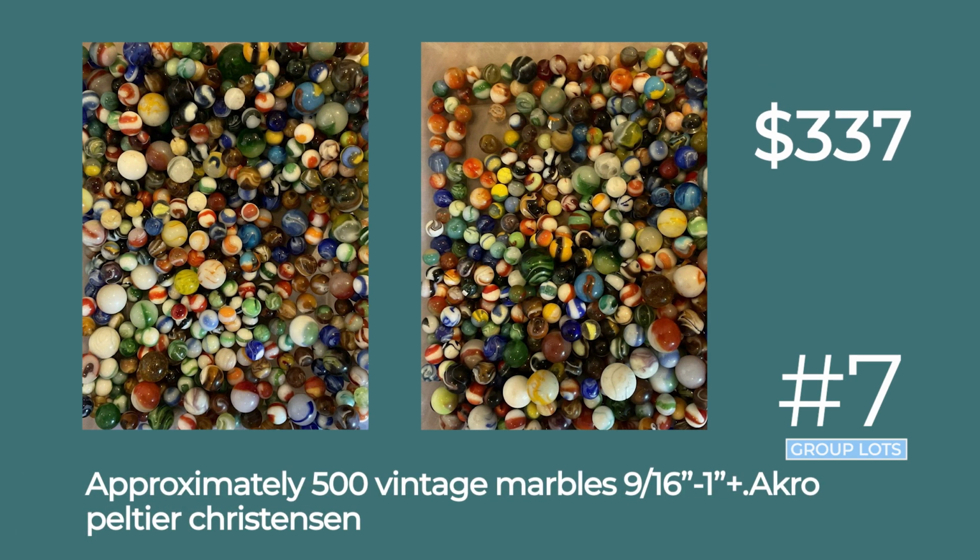At number 7 is approximately 500 vintage marbles, 9/16 to 1 inch plus, Akro, Peltier, Christensen, selling for $337 after 58 bids on April 13th. This does seem to be also another eclectic mix. However, I do believe I spot a Vacor Serpent in the group, which is a newer marble that a lot of nefarious sellers will use to imitate a Peltier Superman. When I see a Vacor Serpent within a group lot, I typically run the other direction.